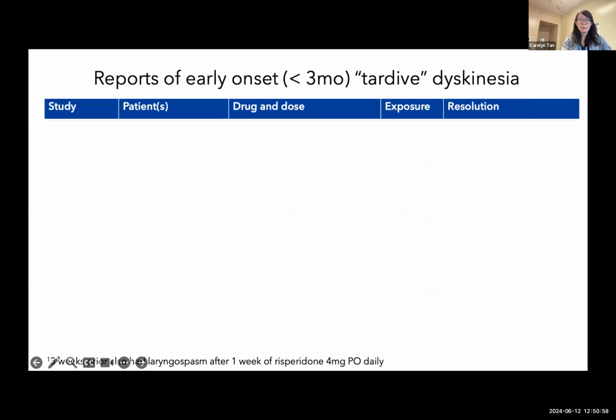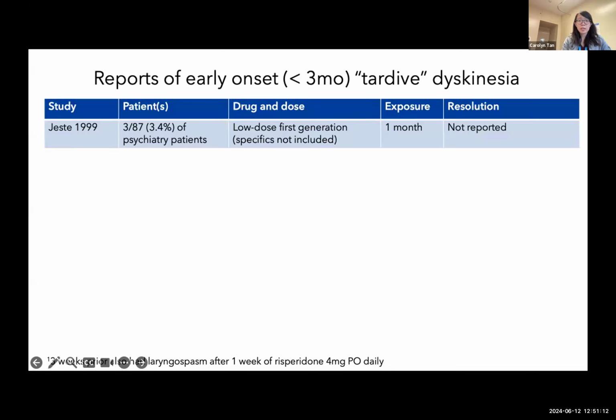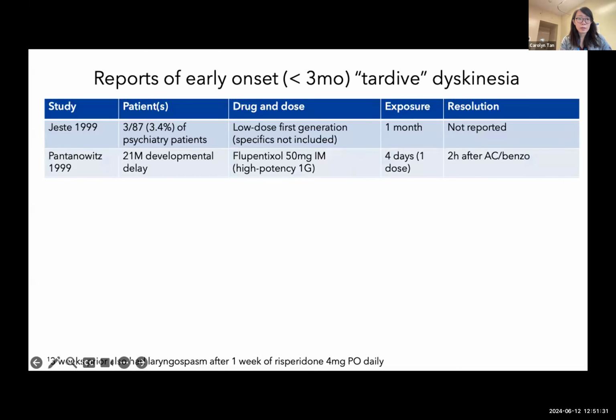So after reviewing these other extrapyramidal syndromes, we maintained that this patient's movements looked the most like tardive dyskinesia. So I started looking for reported cases of early onset TD and found the following. There was one prospective study done in 1999 following older psychiatry outpatients at regular intervals after starting low-dose first-generation antipsychotics. They found that 3 out of the 87 antipsychotic-naive patients, or 3.4%, had TD at the 1-month follow-up mark.